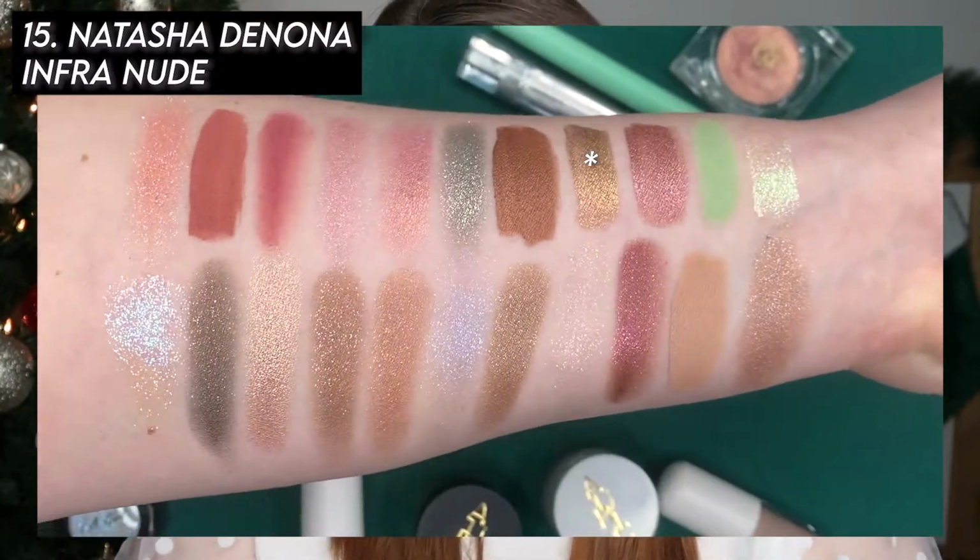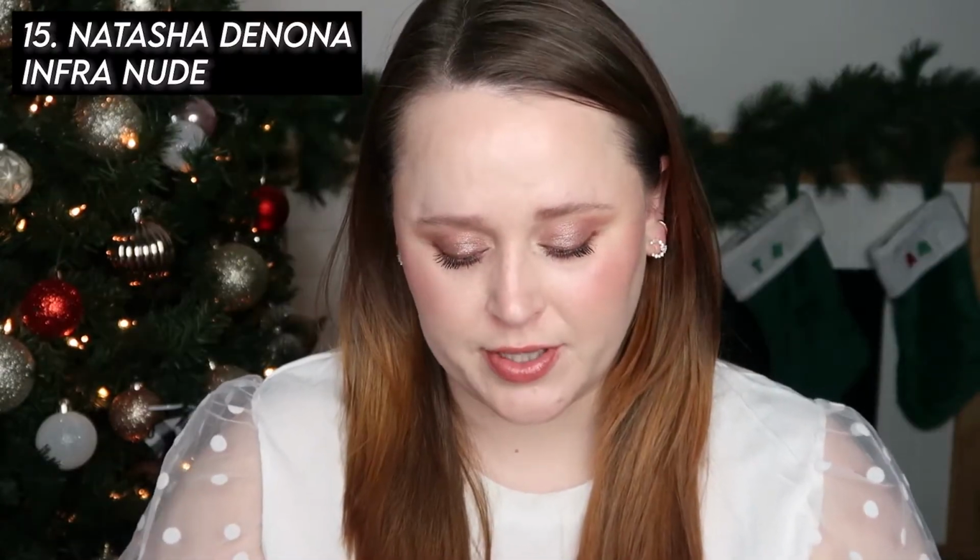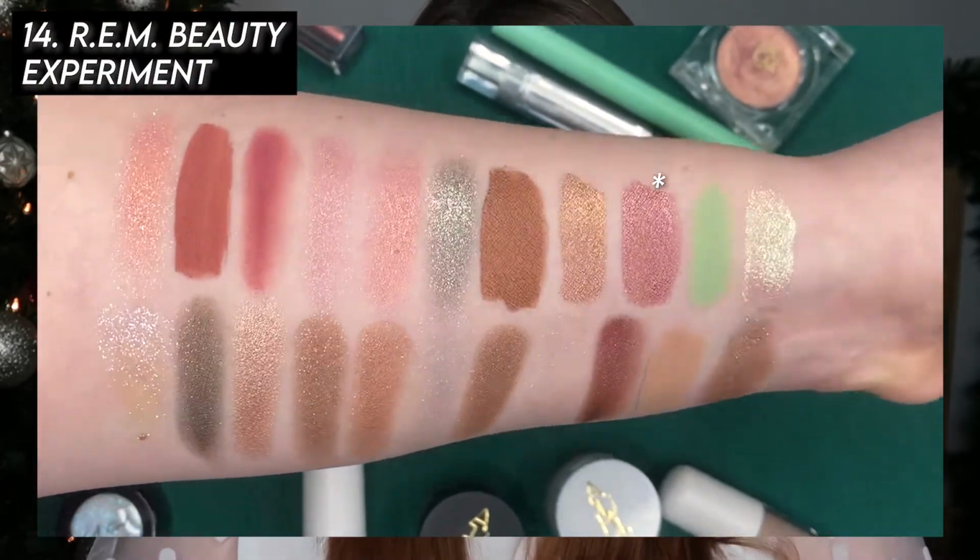Then we are down to number 15, the Natasha Denona Chromium Liquid Eye. I think this is a really interesting color. I really like the formula, but it is not something that I reach for and pick out very often. Again, this kind of falls into the fall color story for me personally. It's got pink and purple and orange and green and all the colors. It looks really rusty and pink to you, but when I'm looking at it, it's bright green. Let's see if I can get it to, no, because the light's only coming from one direction, but it is every color of fall leaf you could possibly think of in one shade.